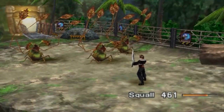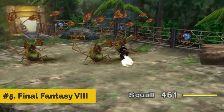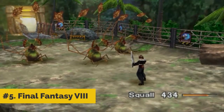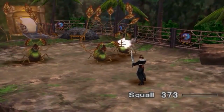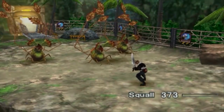Number 5. Final Fantasy VIII. Final Fantasy VIII combines a fantastic story, amazing visuals, and excellent sound with solid RPG gameplay. After a string of visually stunning but uninspired games from Square, many gamers feared that Final Fantasy VIII would be more of the same. Cast all fears aside, this title is one of the greatest games ever to bear the Final Fantasy name.